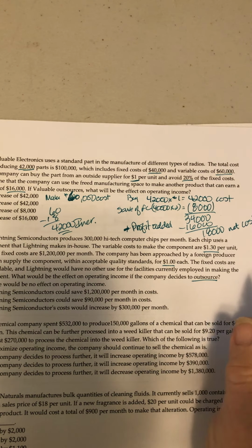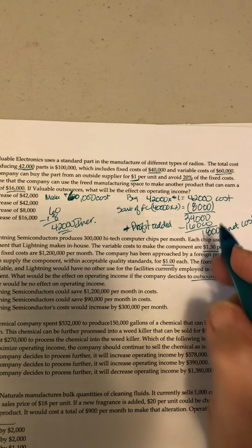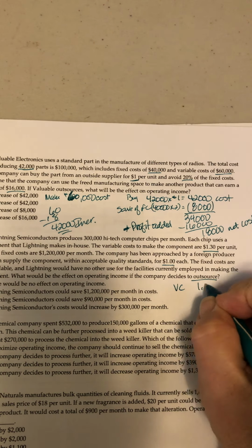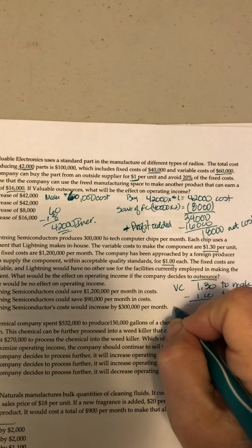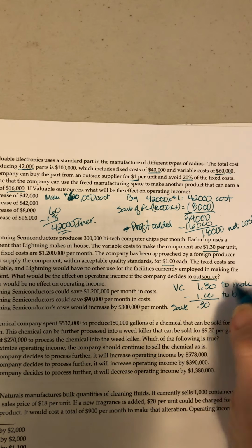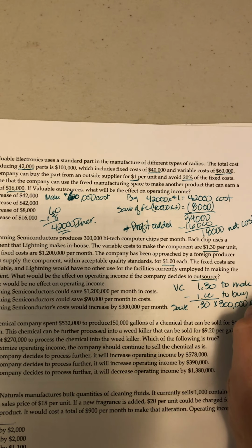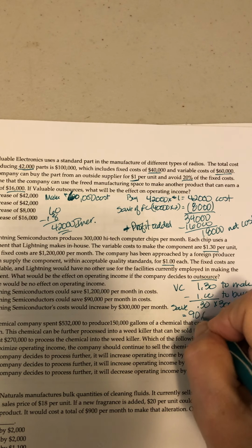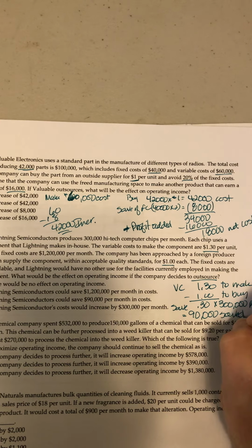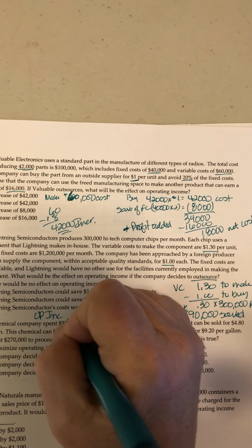So they want to know what would happen to income if they buy it instead of making it. All right, so right now their variable cost is $1.30, minus the $1 to buy. So they would save 30 cents per unit times the 300,000 parts. So they would save $90,000. Operating income would increase.